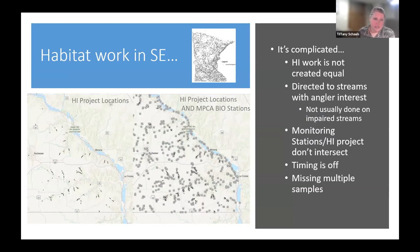So then if you start looking at where habitat improvement projects have been done and where we've had biological monitoring stations, that's what this map is meant to show. The left map is the habitat improvement project locations that we know of from about the last 30 years. So this is a layer done by the Minnesota DNR. If we overlay that with our biological monitoring stations, so all those places we've collected fish and bugs or macroinvertebrates in Southeast, we can start to build potentially some things to look at.